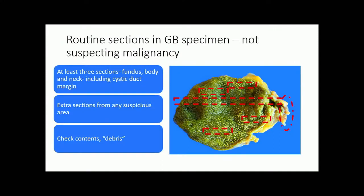You can catch the cancers in time and adequate treatment can be given. Although the usual section, as Prasenjit also showed, is to take the cystic duct margin and then one continuous longitudinal section which you divide into neck, fundus and body, and process accordingly, in a high risk area, if without increasing the number of blocks you can put a few extra sections from the neck, body and fundus into the same block, that would be advisable. You're not really increasing the workload of the pathologist or the technical staff, and yet you are covering more volume, which is very essential.